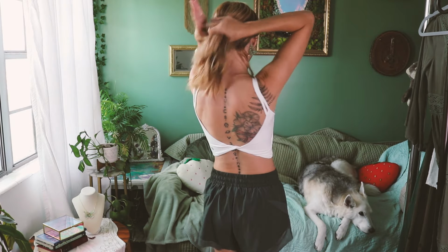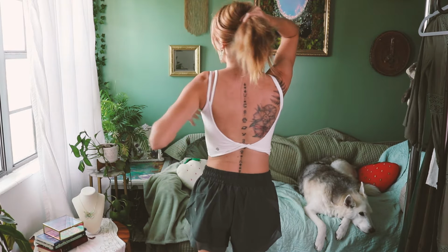Okay, I also got this tank top. It's a white tank top that's backless with a twist tie. I also have this shirt in green and I loved it so much, I was like, okay, I have to get it in white. And then these are these shorts. Super comfy athleisure outfit. I love it.